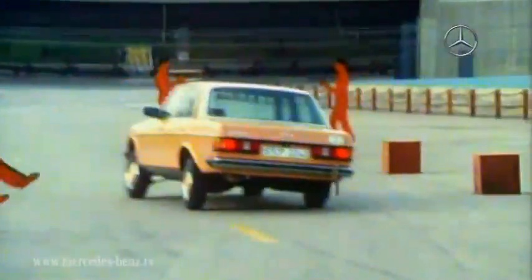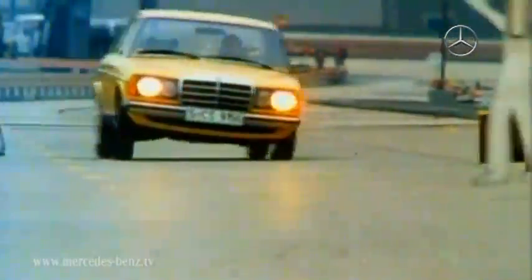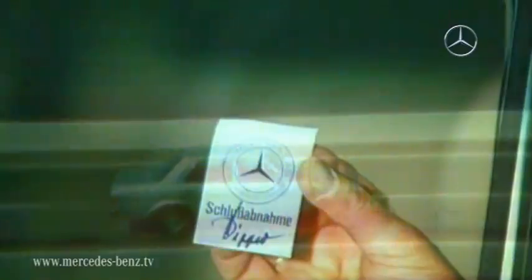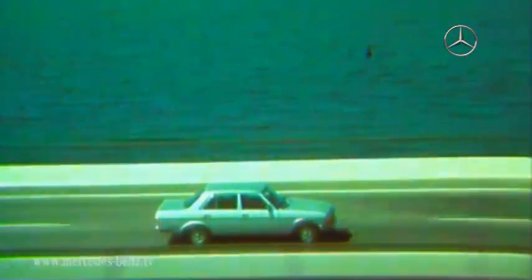In hindsight, the extensive testing proves that each and every test was really worth it. The entire model series 123 deserves a rating of above and beyond worthy. That's why what once was a sought-after used car has now long become a classic one.